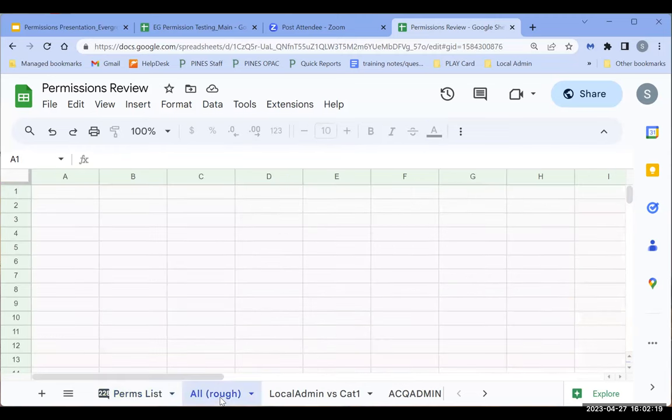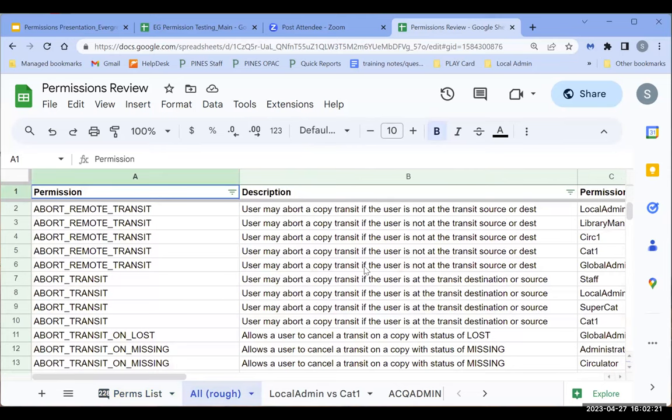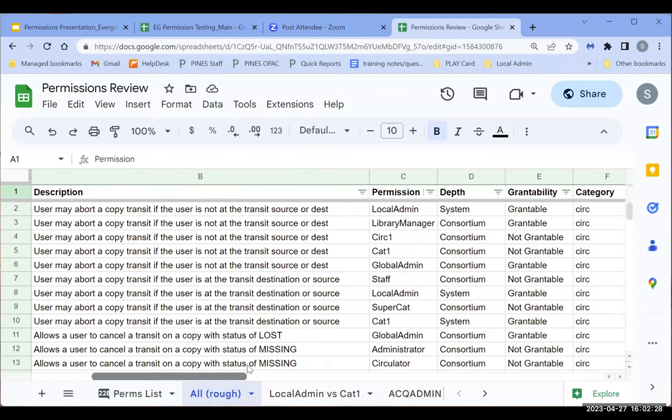And I'll show you, this is just the main list. So this has all of the permission groups listed together. So you'll see in this spreadsheet, there is the depth and grantability of what we currently have. There have been changes. I haven't updated this one yet. There have been changes, I think, with the depth and grantability. But yeah, that gives you an example. And I'm happy to share this as well.